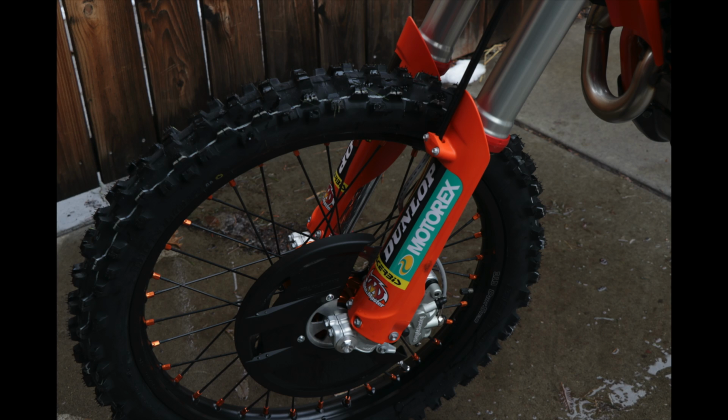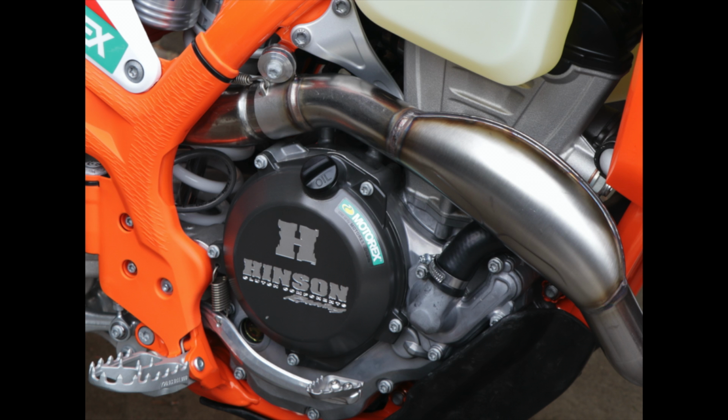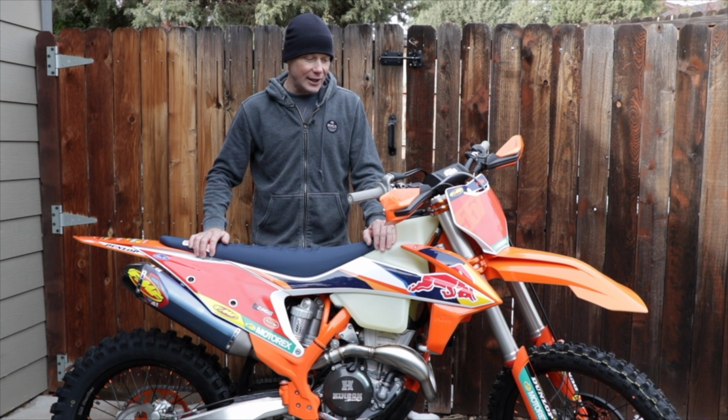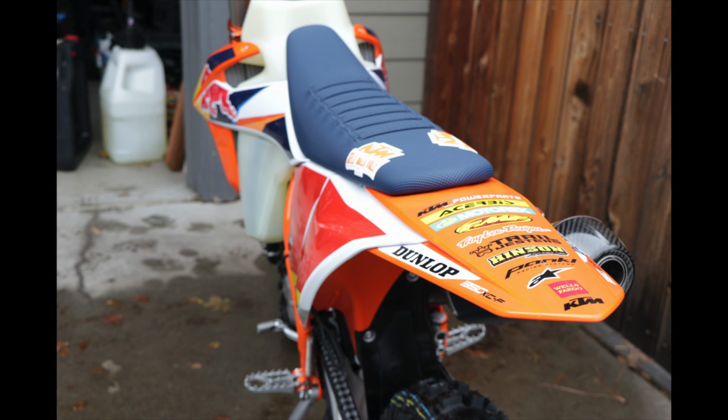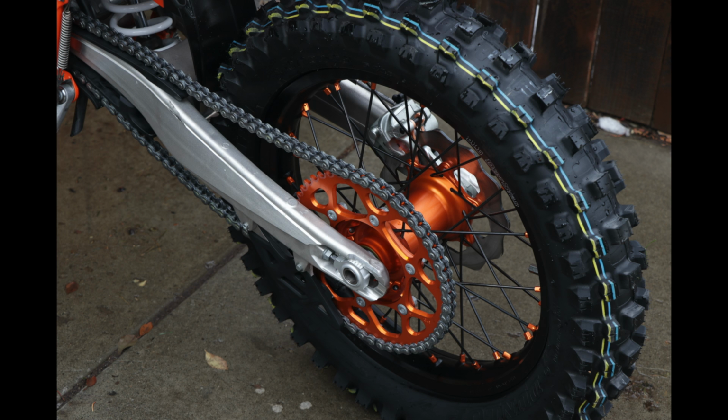Get the front disc guard also. Got a underneath the skid plate, a little bling with the clutch cover here, and of course the graphic kit comes standard with the Kailub Russell and the orange frame, which I really love the color. That was the whole reason, was getting the orange frame and the orange wheels.